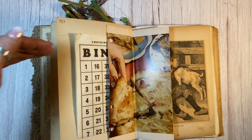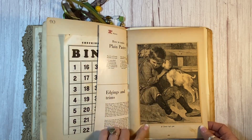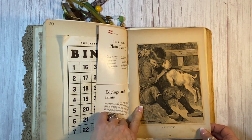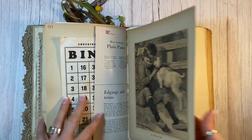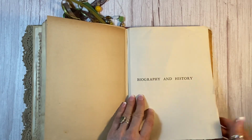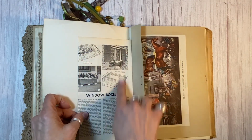You'll notice the things that are in here I've had because they're so big. They were too big for my smaller journals. This is from this book, in Farm and Field. And look at this gorgeous illustration of this little boy and his little goat, a Swiss boy's pet. This is from an antique book here as well. This is from a vintage book here, window boxes, how to make them.